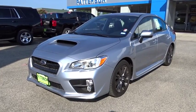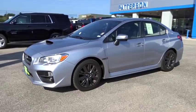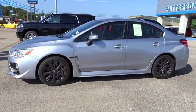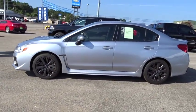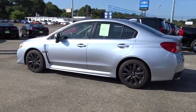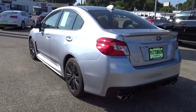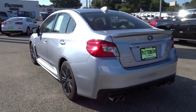The 2015 WRX. The Subaru WRX is built with performance in mind. Not only does it provide corner-hugging ability and power galore, but it also provides fantastic fuel efficiency. Plus, you get the dependability that we've come to expect from a Subaru. This vehicle has less than 2,000 miles.